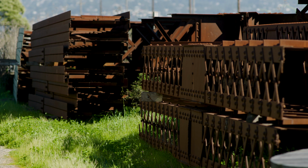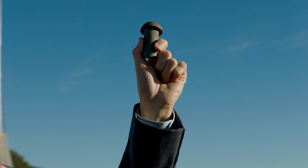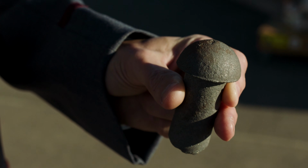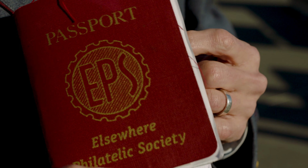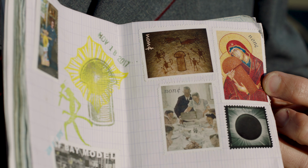From vast structural beams to the smallest of components, each piece found a new purpose. For local artist Michael Wirtz, that meant a single rivet was reimagined through his art collective, the Elsewhere Philatelic Society, known for playful public installations across the Bay Area.